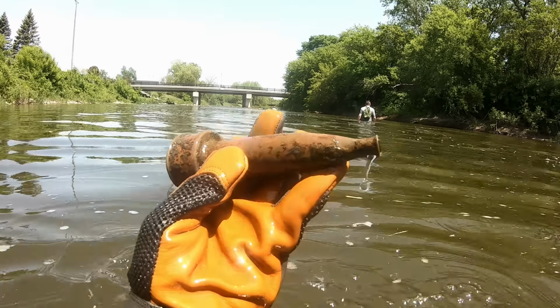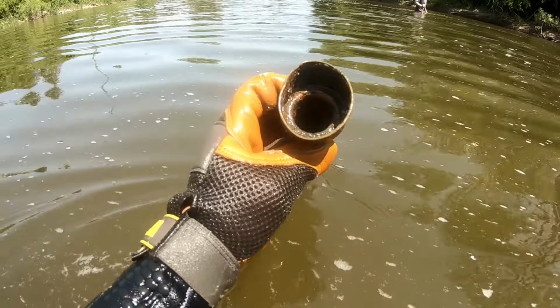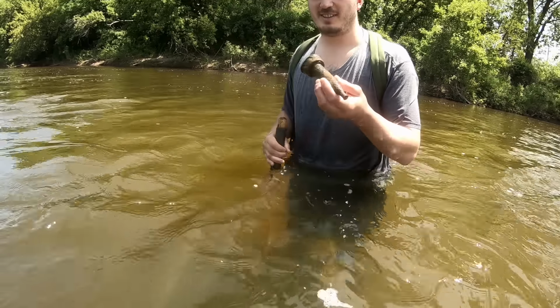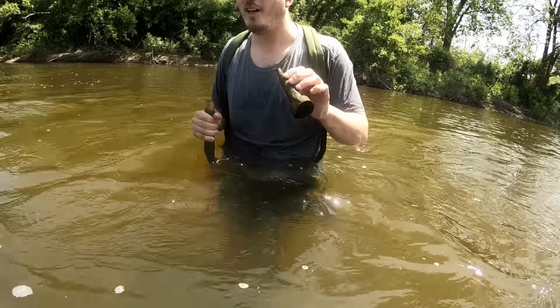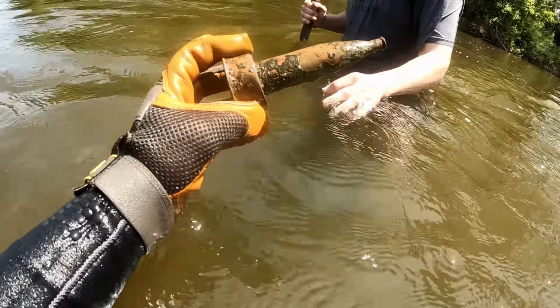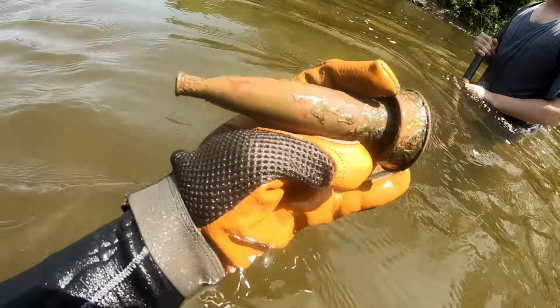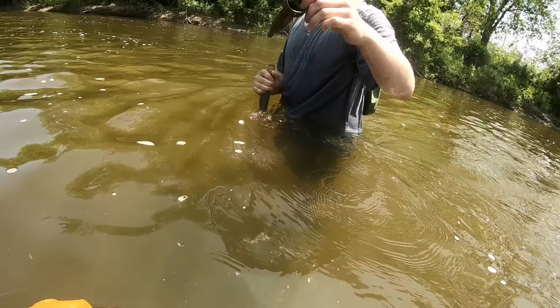What the heck is this thing? It's so weird. What is this thing? Oh god, it's so weird looking. Is it an instrument? It's an antique vape. Does it say anything on it anywhere? I don't think so. It's very weird. I kind of love it.